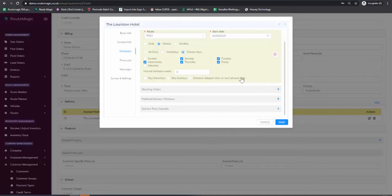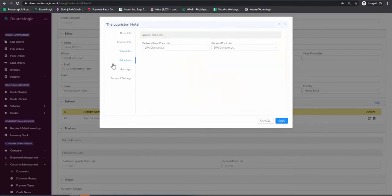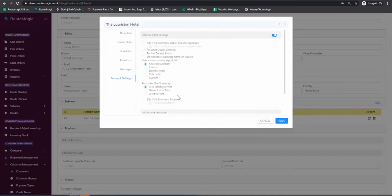We can control delivery windows, so when will they allow us to make deliveries and visits, and also if we have any deposit items, any pallets or crates that we leave with customers, we can keep track of those as well. We're able to allocate customers to a price list, so this customer is on a 10% discount level. We can control any messages. So here we have an alert message for the driver, which comes up when he goes to that particular account. And finally, there's the settings and surveys.